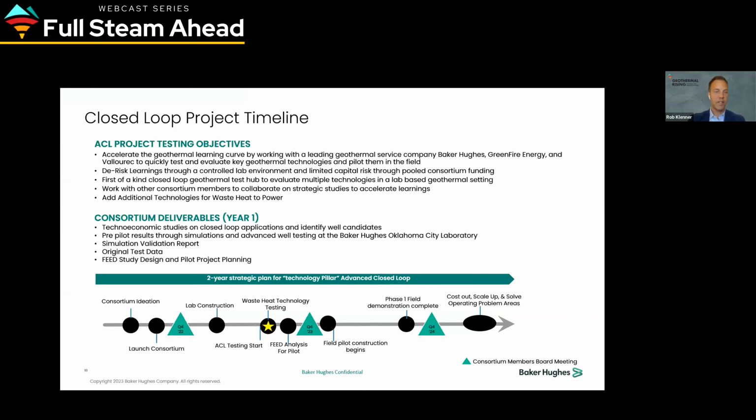Once we have the test data set and we generate this over the next few months, we'll have a full test capabilities, test data set. We'll be able to simulate this, but ultimately, how do we move quickly into the field and do something within the next year where we can strategically align not only with the operating company and the well owner, but also on the power generation and the offtake side.